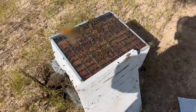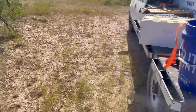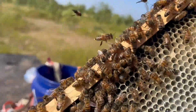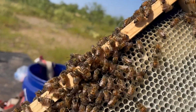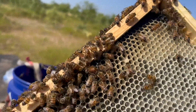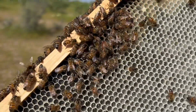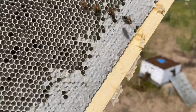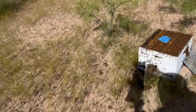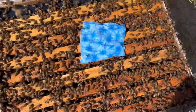So I'm gonna go down this brood nest and see if there's eggs and stuff down there. And you can see she's even marked, kind of faded out, but there's a white dot on her right there. So I must have put her, I never shook her down below the excluder. I guess I somehow missed her. But most of this was just full of honey. There was 3 or 4 frames that had brood on it. And you can see the single brood chamber is just packed.